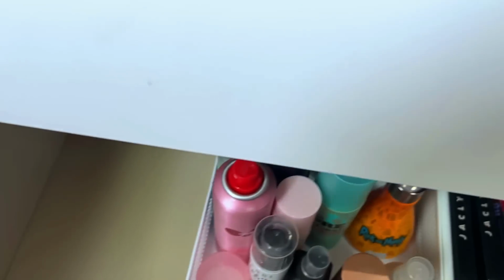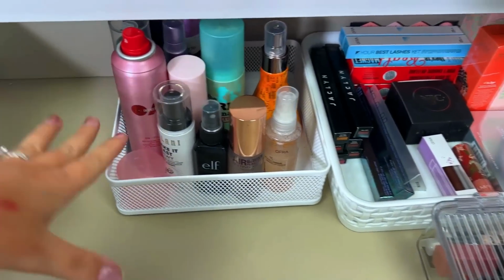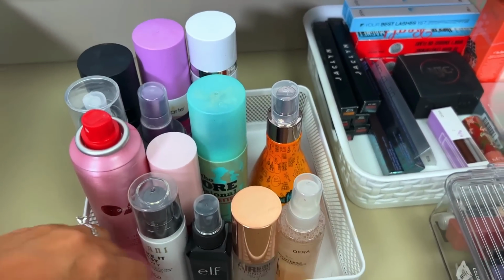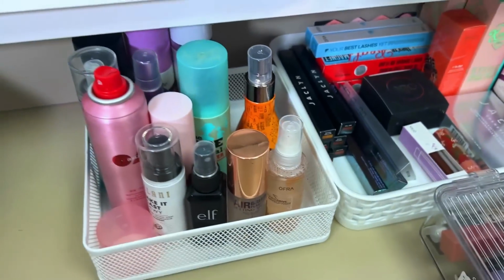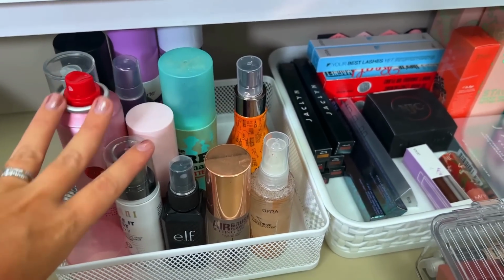It looks to me so much better, but it's kind of empty because I don't really have too much for this drawer. So this is just gonna be my setting sprays, and I could push them up this way to make them a little bit more accessible for me, or kind of move them however I want. I just push them back to make it a little bit more aesthetically pleasing. But this is my setting spray drawer right here.